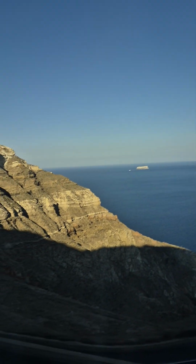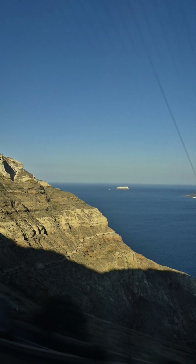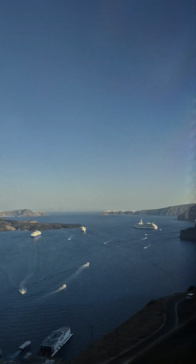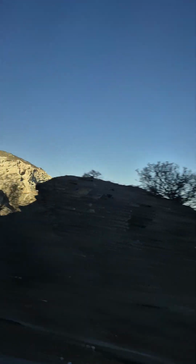Any idea what's the number one caldera globally? The largest one? Any guesses, anyone? Okay, so the first one is Yellowstone Park, USA. The second one is Lake Taupo, New Zealand. The third one is Santorini, Greece. Caldera basically means a large volcanic crater, especially one formed by a major volcanic eruption, leading to the collapse of the mouth of the volcano.